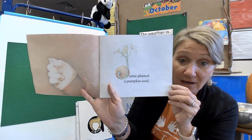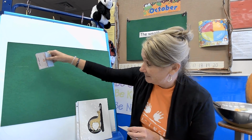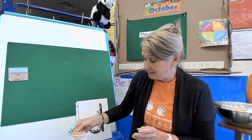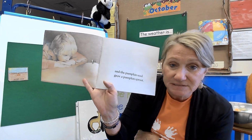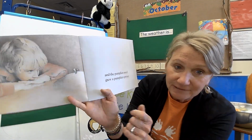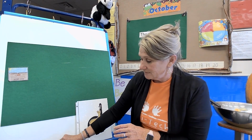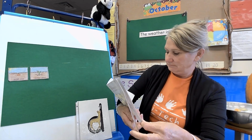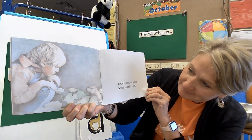Jamie planted a pumpkin seed. I have some things I want to put up here. This is a pumpkin seed. That's the first part. That's what I did with this pumpkin. I planted a seed. And the pumpkin seed grew a pumpkin sprout. Oh, there's Jamie. There's the ladybug sitting on that little pumpkin sprout. So first the seed, then comes the pumpkin sprout. And the pumpkin sprout grew a pumpkin plant.